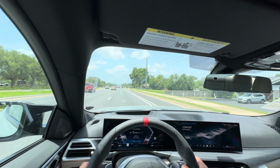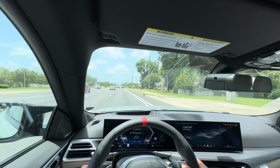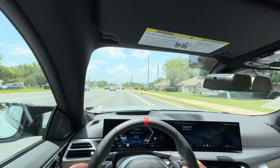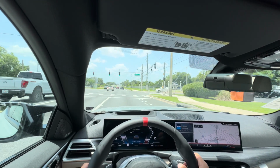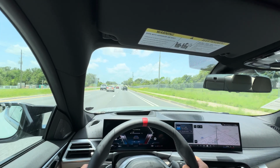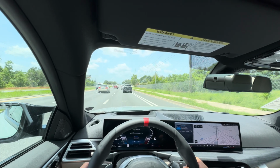The steering does get a lot lighter, the throttle gets way less sensitive, and the transmission's not gonna kick you in the butt as hard during the shifts, but this is where you're gonna get your almost 30 combined miles per gallon. This is where you're gonna have the more luxurious experience, and if you lean into the throttle, I mean, it still picks up and goes really quickly. Brakes feel good too.